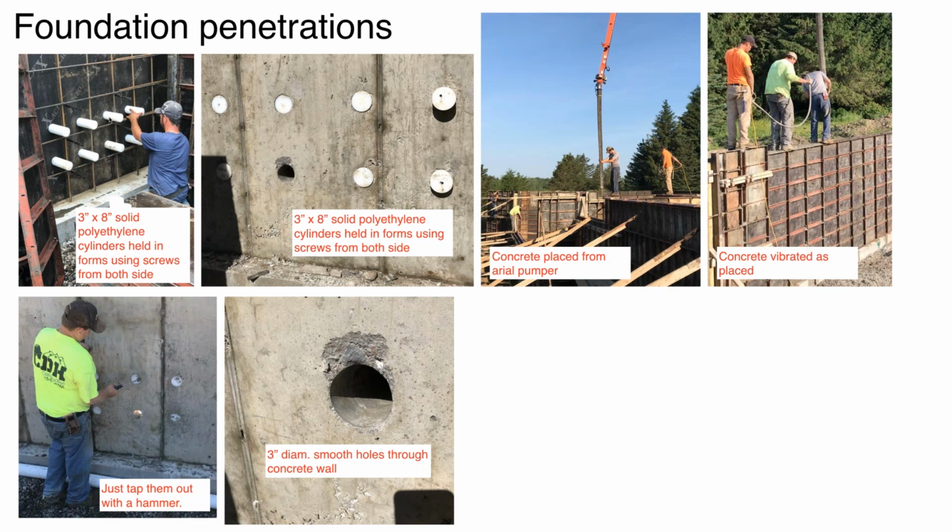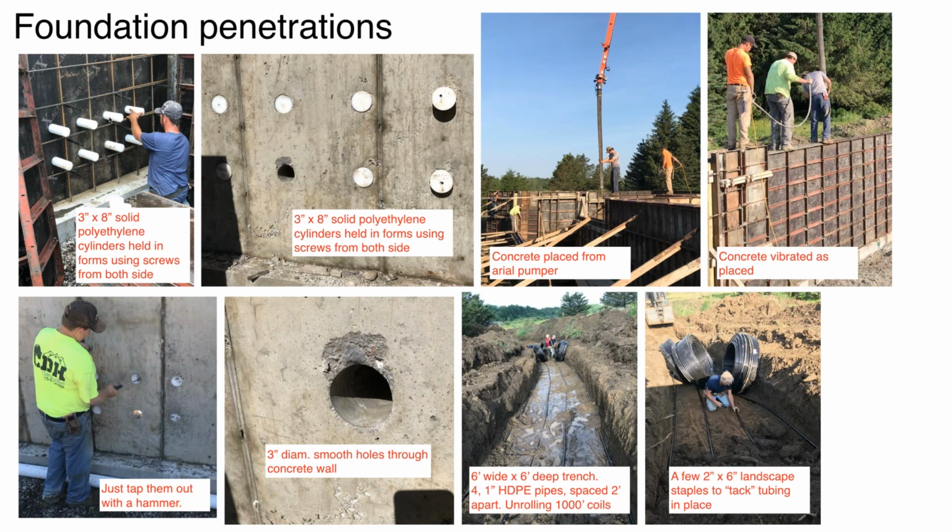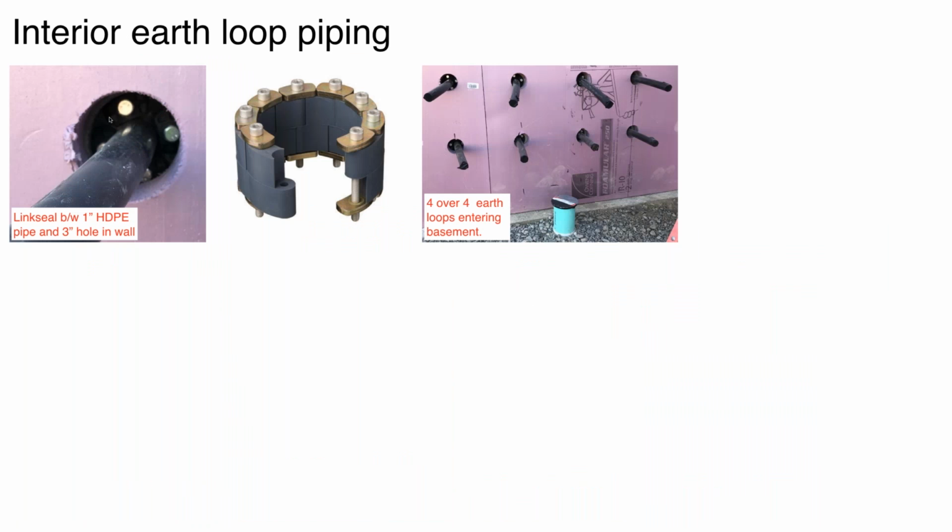So each of these 8 holes has a single 1-inch tube coming through it, and we used a link seal. And I'll show you a photograph of the link seal that would give us a watertight seal between the wall and the tube. Okay, so here's the link seal. And there are other brands, but the basic idea is you've got a segmented rubber collar with stainless steel bolts and these plates, and you simply slide that in.